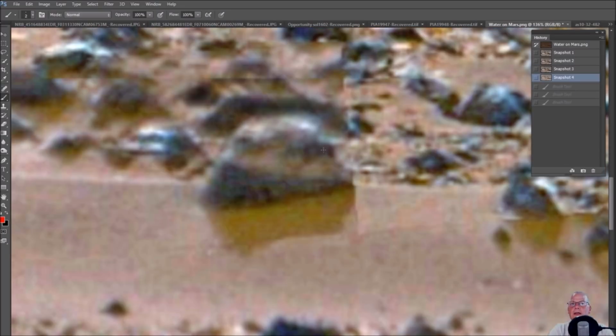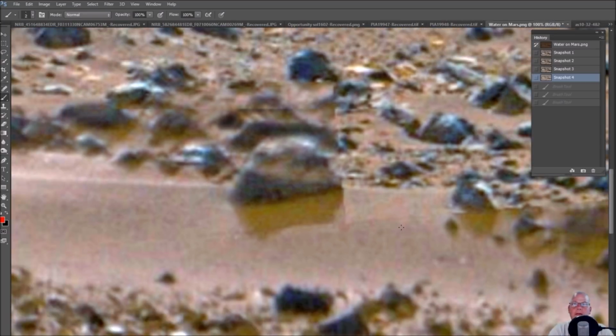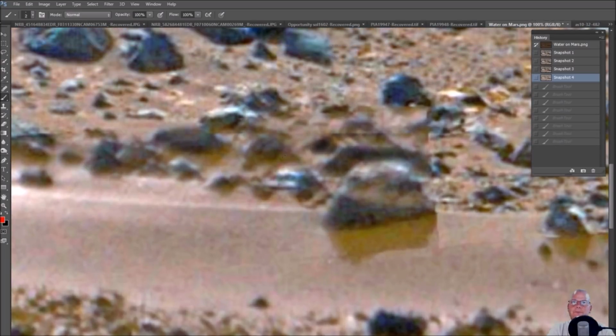That is in no way a shadow. That's more like a reflection. And I can tell just by looking at that. Again, you can see most of the shininess is right here. Now, check these other objects out.